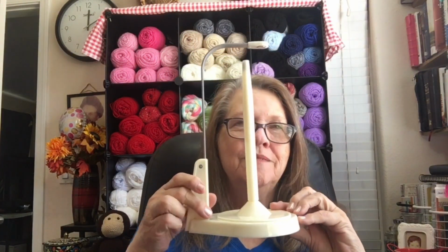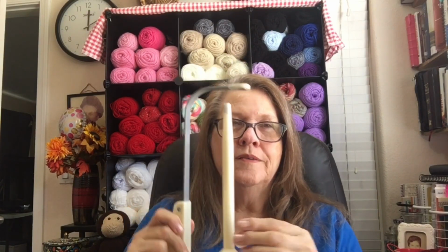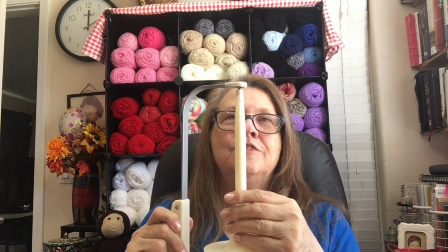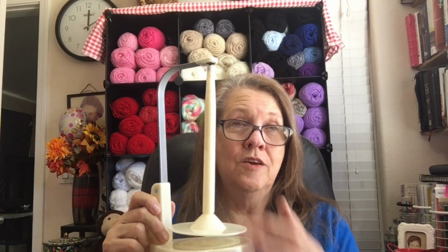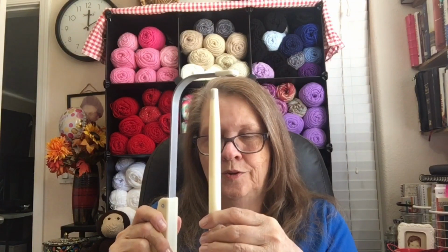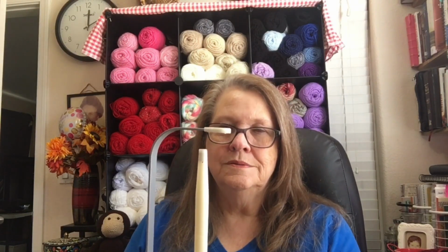But anyways, I did get one of these. I like it. It works, you put your yarn on it and it just hooks up there, and it works really great with cake yarns. I don't know too much how it's going to work with these other types of yarns, because this isn't really too long.